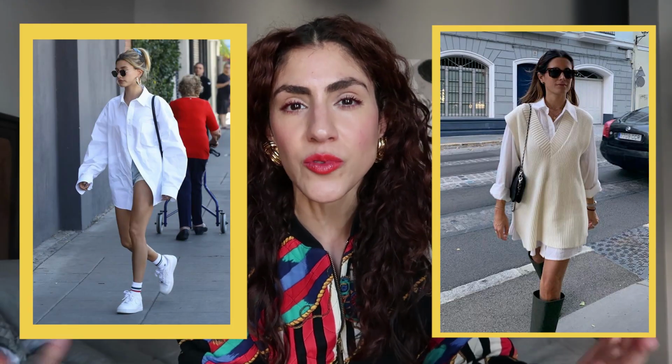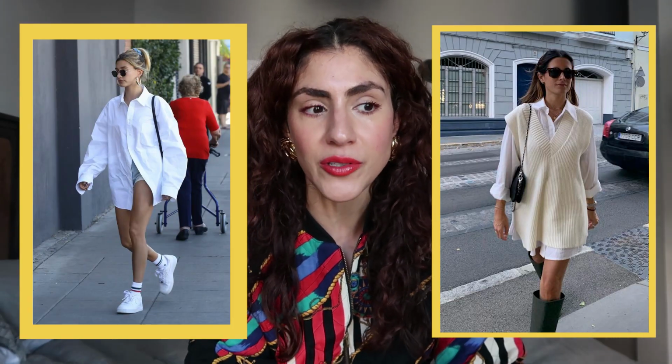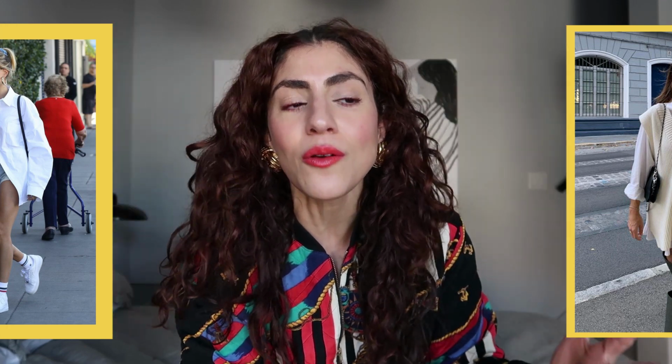Another awesome trend to jump on if you're larger busted for spring is this concept of the oversized button-down blouses. As you know, you generally want to avoid anything that creates that tent effect. Any tent type boxy shirt generally isn't gonna work. It's not gonna be as flattering. You wanna showcase the fact that you have a waist. Your whole body isn't a box shape based off the size of your boobs.